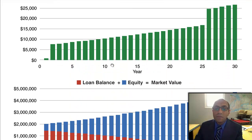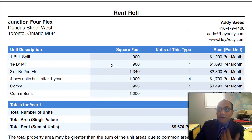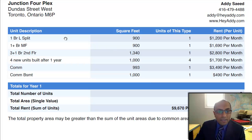If you want more information about this, I'd love to sit down with you and explain how you can do this. I would love to do this myself, but with my busy schedule and the commitments that I have with properties, I can't take this on. Otherwise, I would be all over this one. So this is our rent roll.